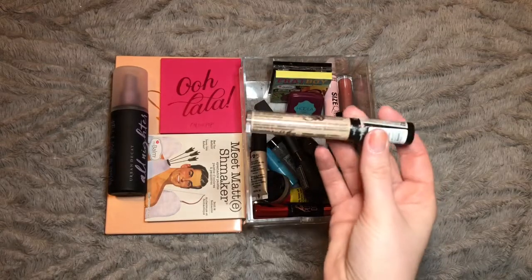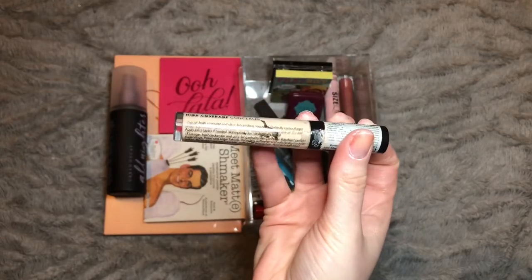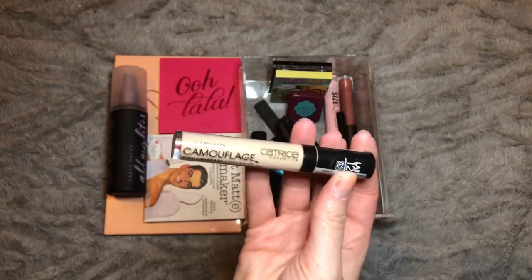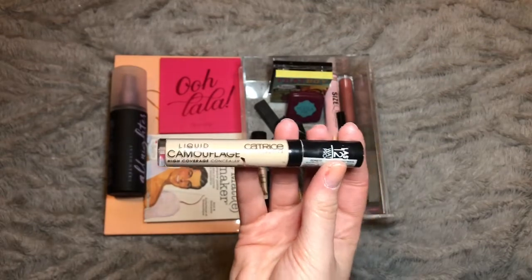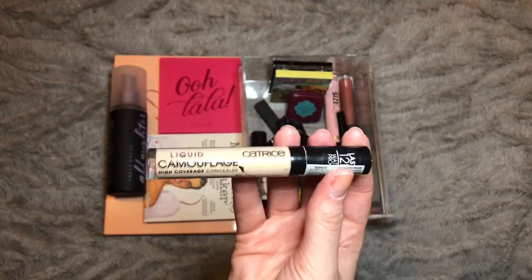The other concealer that I have in here was the Catrice Liquid Camouflage, and as you can see it's been well used this month. I've made a very good dent in that and I really enjoy this. It's a really nice shade. I do only use this to cover blemishes and slight problem areas.